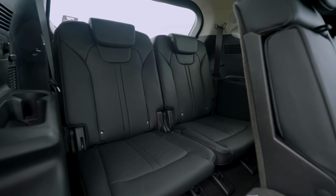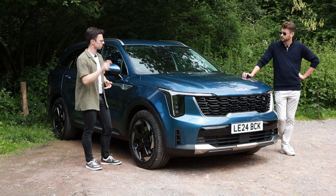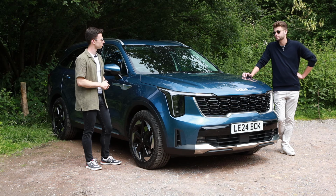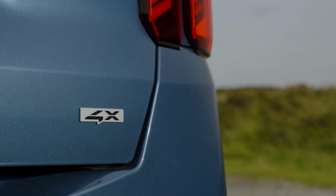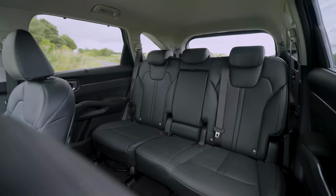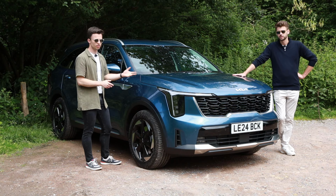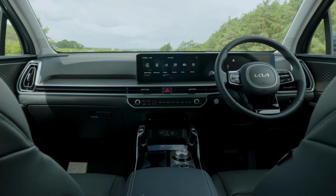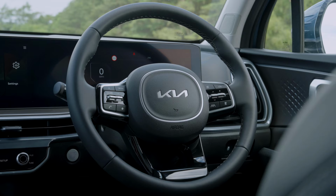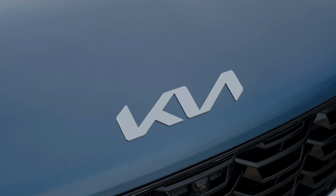So if you want a family vehicle with 3 rows that can also tow stuff, that isn't very expensive relative to its other competitors, is still incredibly premium inside with all of the features that those more expensive cars have, the Kia Sorento. Because this isn't even top spec, and it's still ridiculously well kitted out, and it really looks very sharp. Yeah, it looks the business.